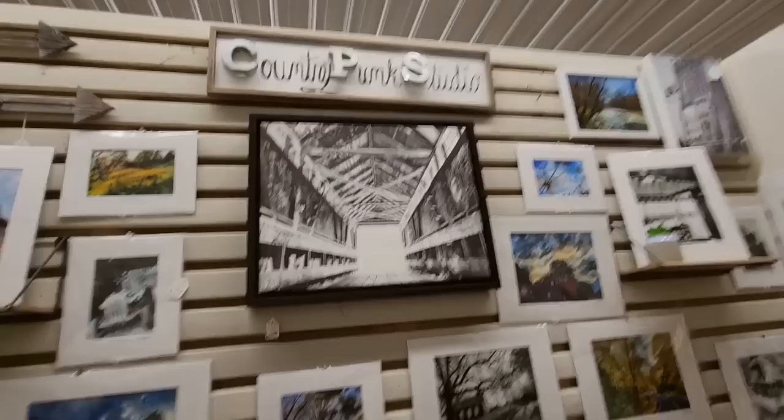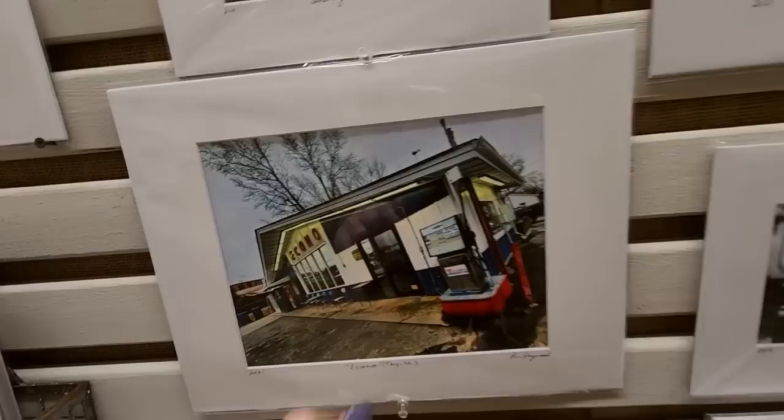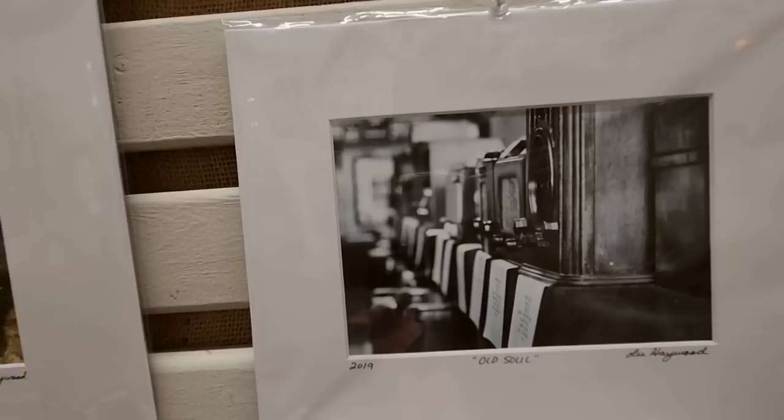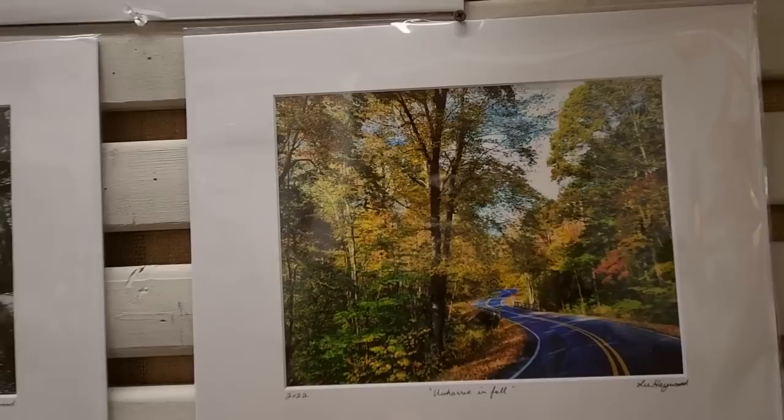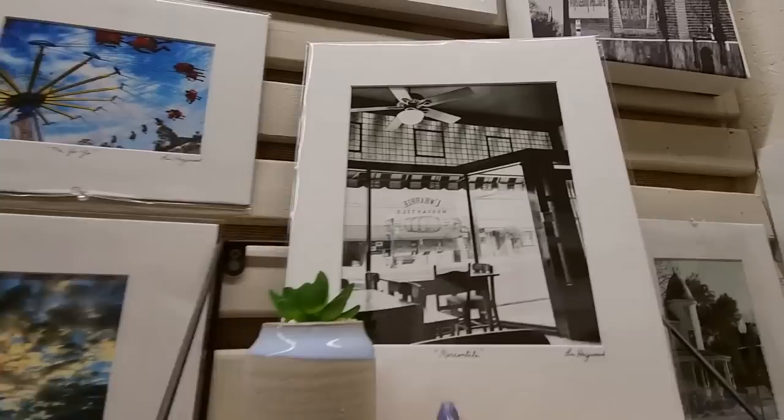Look at that one. Here we have a picture of the Econo gas station in Troy. Old Soul. Look at that. Here's the Shiloh Church, which is located in Troy. And Uari in the Fall. Nice. These were all taken by Lee Haywood. There's the Capel Rugs outlet right there. There's the inside of the Uari Mercantile.